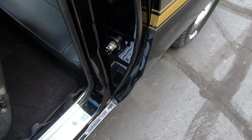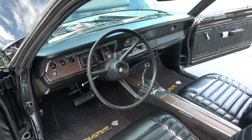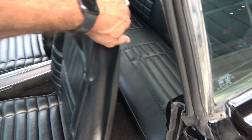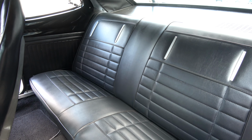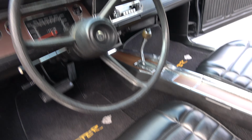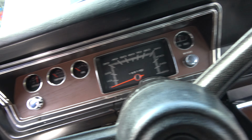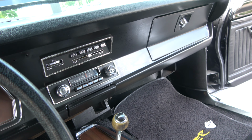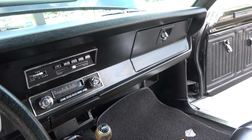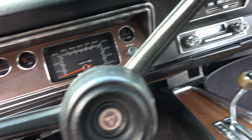Looks like new carpet. In fact, it needs to be tucked back under there. Bucket seats, center console, factory dash. Headliner looks good. Steering wheel looks good. Showing 19,000. I'm sure that's 119. I do not know the miles on the restoration, guys. It's a factory AC car. They've taken the air off. Chrysler AM radio. Gauges are nice and clean in here.